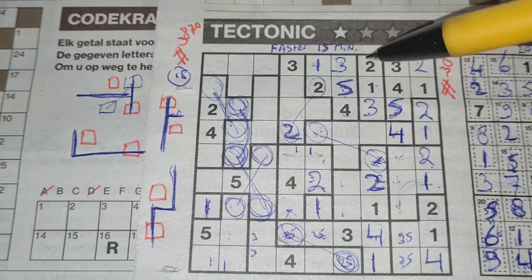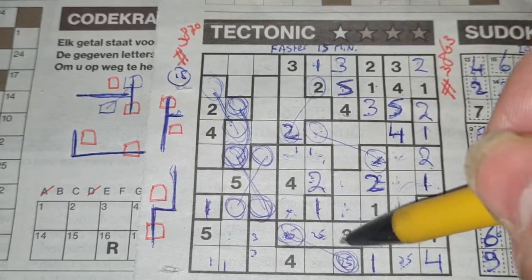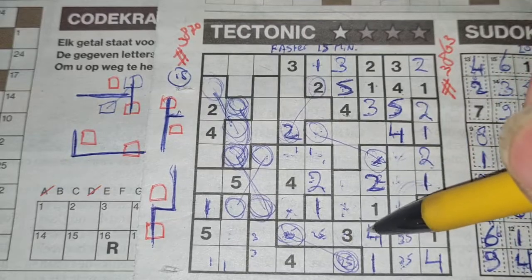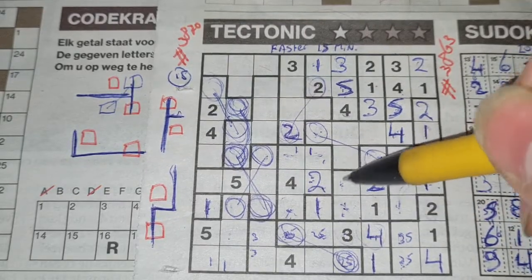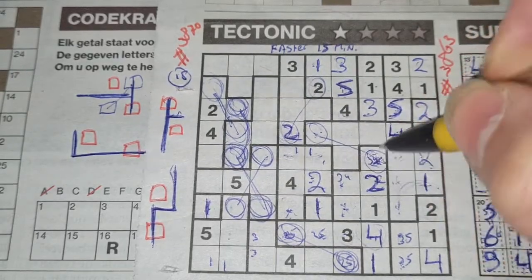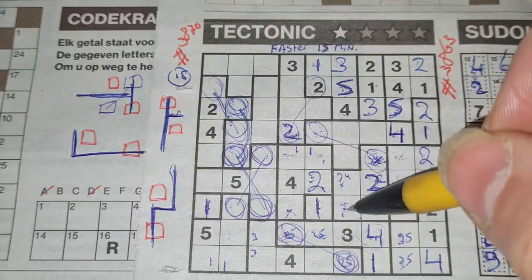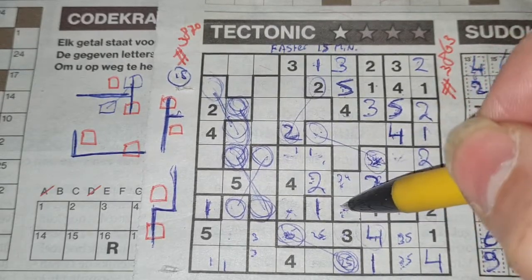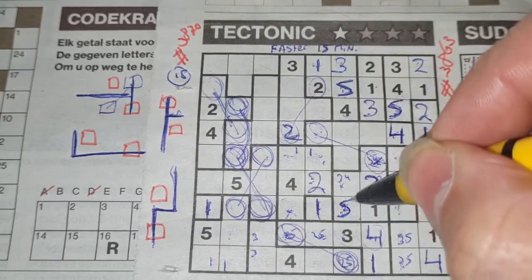Then. Let me see. This box cannot be a 3. This box cannot be a 4. So the 3 and a 4 go in those two boxes as a pair. 3 and a 4. One box left in this area should be for the number 5.